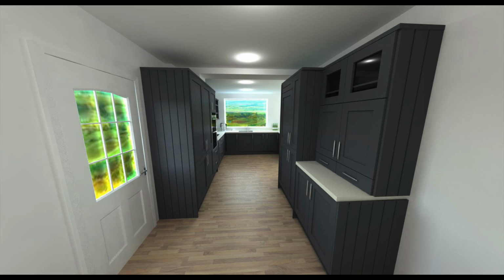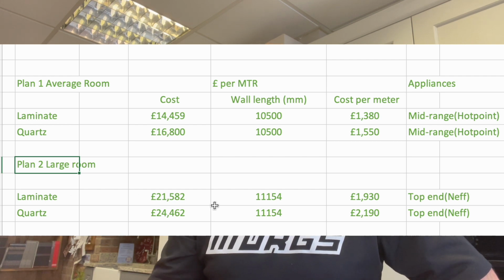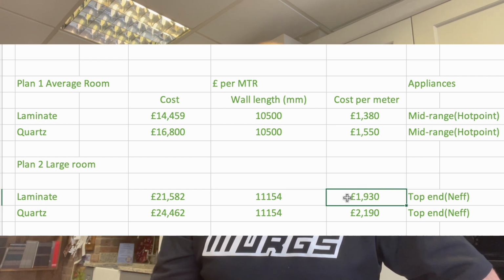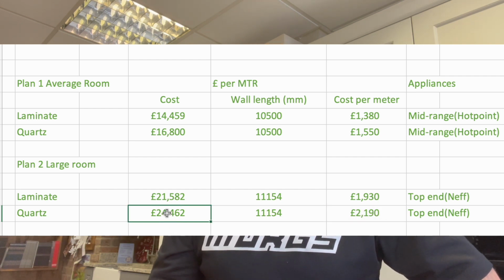And then if we go back to our spreadsheet, we can see that for plan number 2, we can see where we get these slightly bigger figures. So again, if you're working out your meterage on laminate, then you're going to take, and this is the design that we used for our illustration earlier on about how to measure your room, you've got 11,154, and we're going to multiply that by 1900 this time, and if you do that, it will give you that figure there. And the same if you were doing a quartz, again you'd have a slightly different figure. Use that and it will give you that figure there. So that's how we work this out.